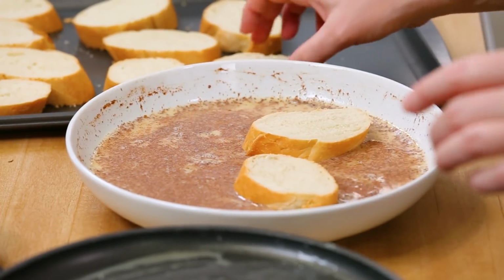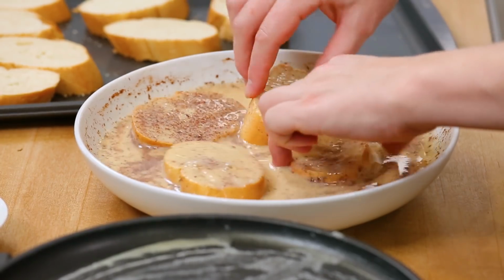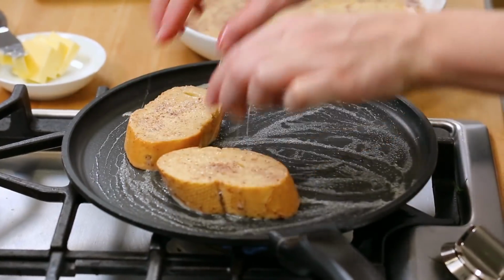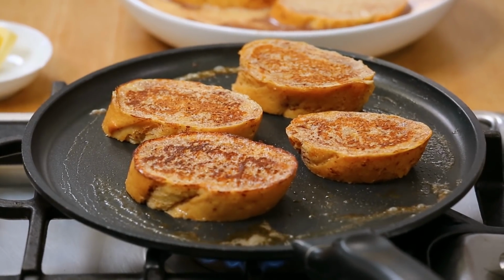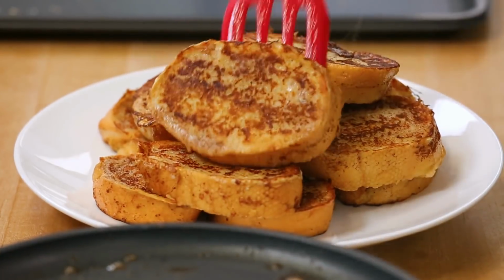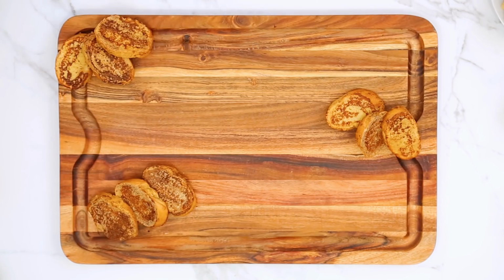I've left my baguette out for about an hour, and I'm just going to dunk my baguette 4 at a time into this mixture. Once I've soaked my baguette on both sides, I'm going to get it into a nonstick frying pan for about 4 minutes on the first side, and then I'm gonna flip it for another 3 minutes. It's the best part about French toast, it takes no time to cook. What you end up with is a whole heaping helping of French toast that you can arrange on your board.